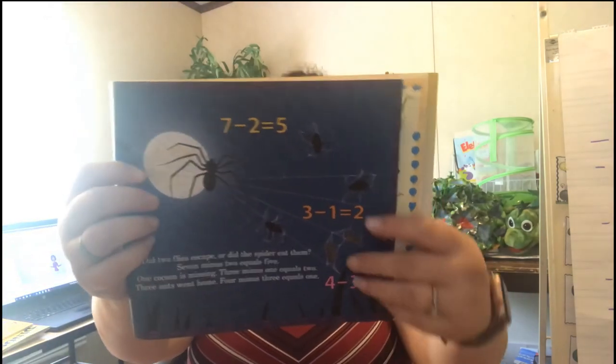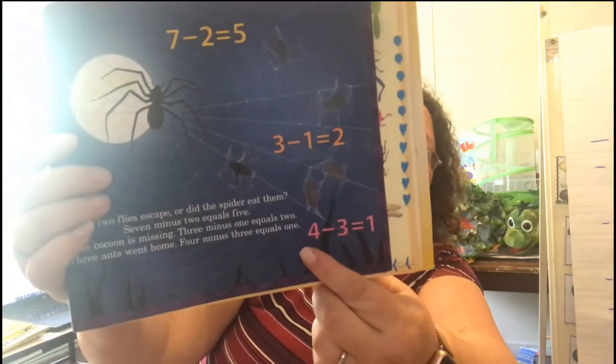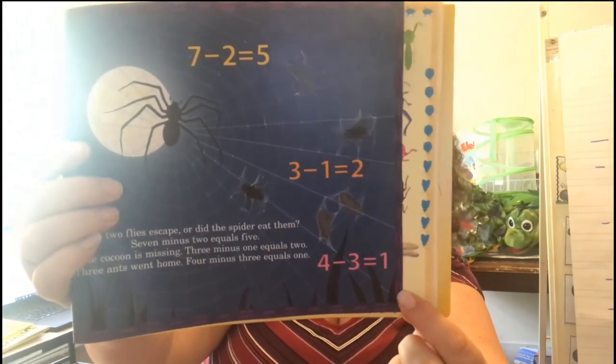3 ants went home. So 4 minus 3 equals 1. I see the ants. They're right here on this page. Hope you can see them. So 3 ants went home. So 4 minus 3 equals 1.